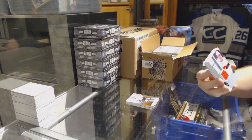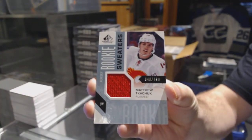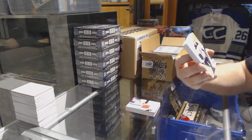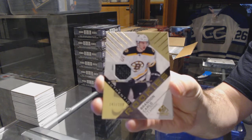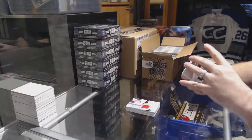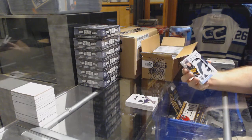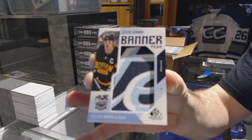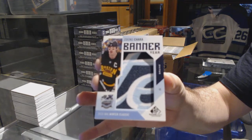We've got for the Calgary Flames, number to $4.99, Matthew Tkachuk, rookie sweaters. For the Boston Bruins, number to $3.99, rookie jersey, Brandon Carlo. For the Boston Bruins, a banner year, Zdeno Chara. Big Z. Zdeno Chara.